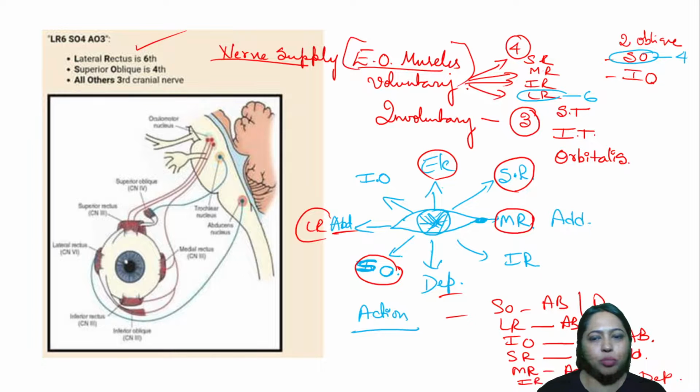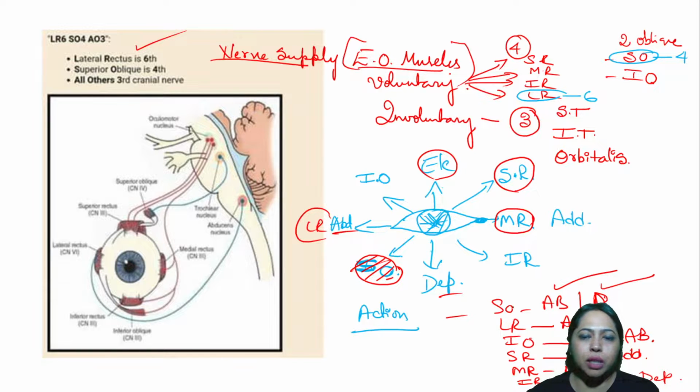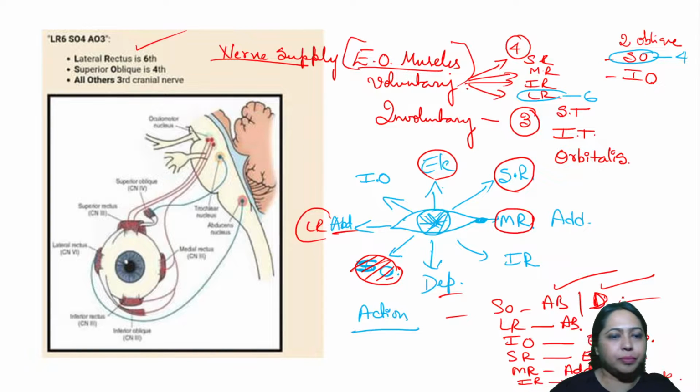Okay, so with all these movements, one question is very, very important. What is the action of superior oblique? Abduction and depression. If the nerve, the 4th, trochlear, is damaged, then it can result in the opposite action. Like instead of abduction, it will become an adducted and elevated eye. So this is something you need to remember. When there is a lesion in the nerve supply, that action will be just the opposite action.